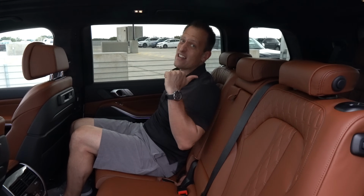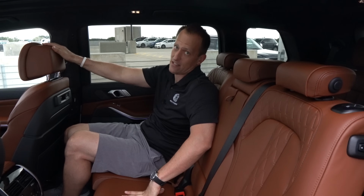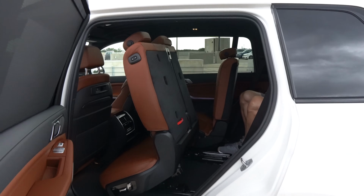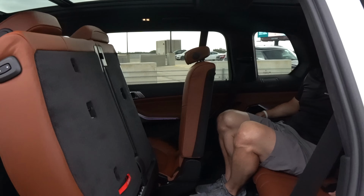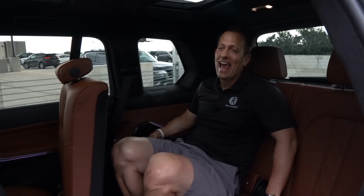But let's go ahead, let's get in the third row and see how this X7 competes with the mighty Escalade. All right guys, where in the world is Joe Raiti from Raiti's Rides? He is in this third row of the X7. Now, if you're comparing this to the Escalade, this is where the Escalade is gonna win, hands down.